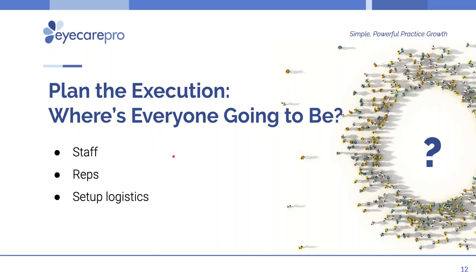You also want to pay attention to the execution, where everyone's going to be. It depends on how big your staff is, but you want to know where everyone is going to be, just logistically, who's doing what, where, and when, in an organized way, well in advance, in order to make this flow smoothly. Chris, do you have anything to add from the vendor perspective about the logistics of the actual setup?